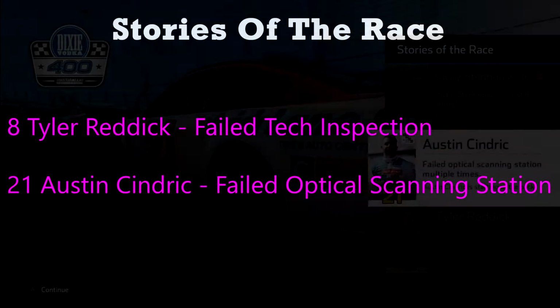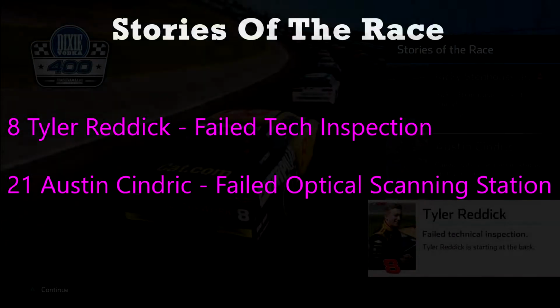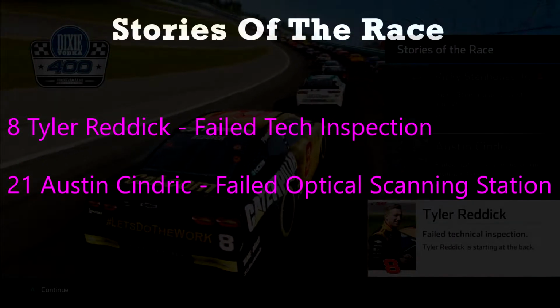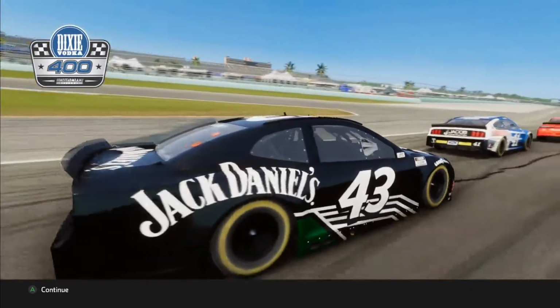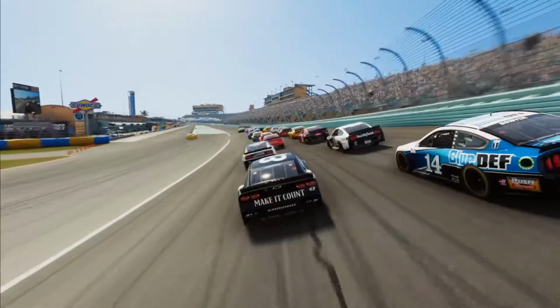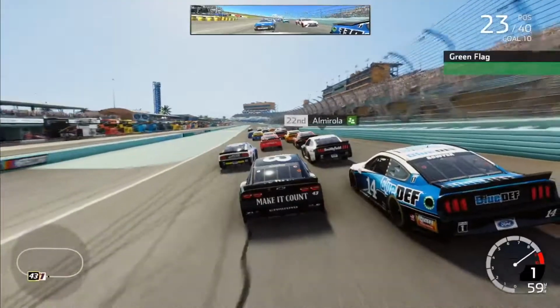Well, Tyler Reddick failed tech inspection, and Austin Cindric failed optical scanning station, so he will have to come from the back today after winning the last race at Atlanta. So with those two now starting at the back, we find ourselves rolling off the grid in P23. So without further ado, let's get this race underway.